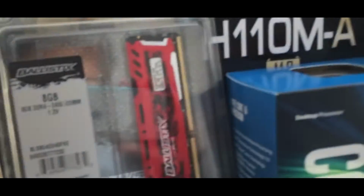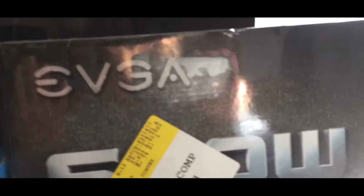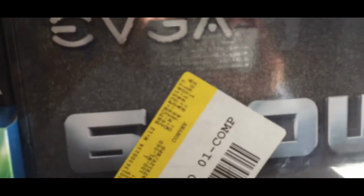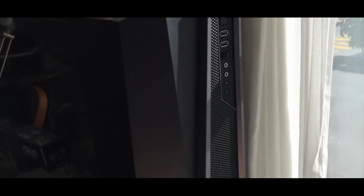And then my power supply is a 600-watt EVGA power supply. It's a bit overkill, but it was on sale for like $30, so I had to take up the offer. And then our case here is a Corsair Spec Alpha, pretty sexy case if you ask me. And then there's also a side glass panel.